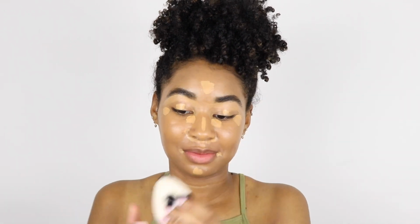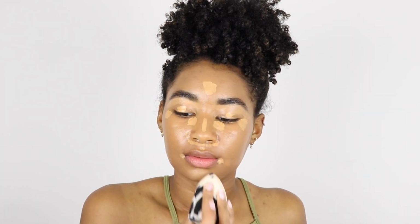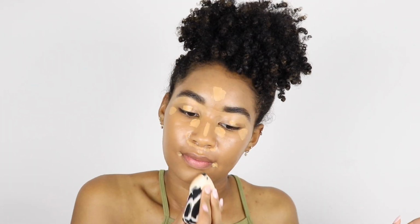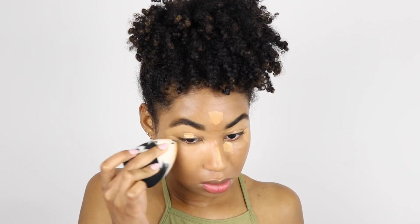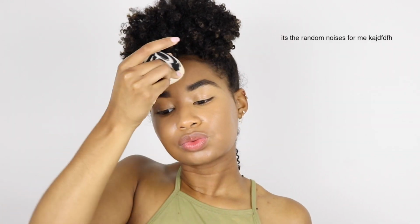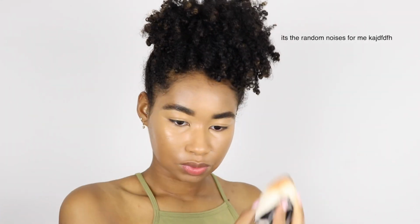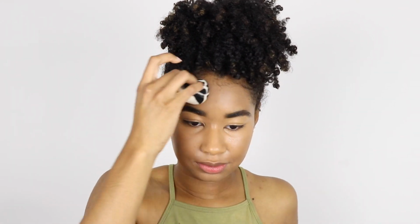Okay, I'm gonna be taking my sponge and just blending everything out. And I like to bring the concealer down. I'm using the butt of the sponge just to take care of any streakiness or any harsh lines, that sort of thing.